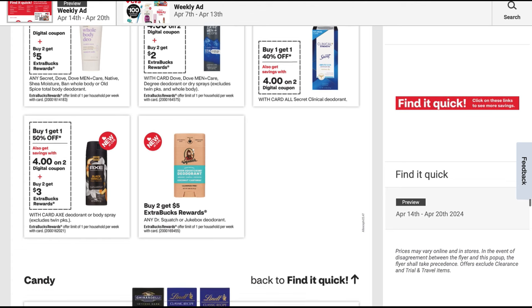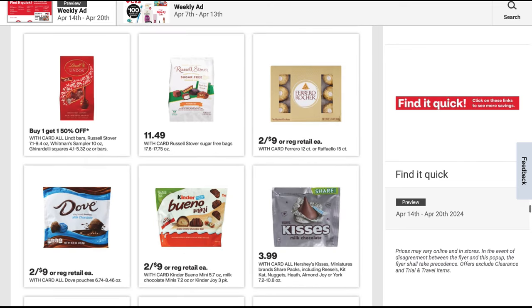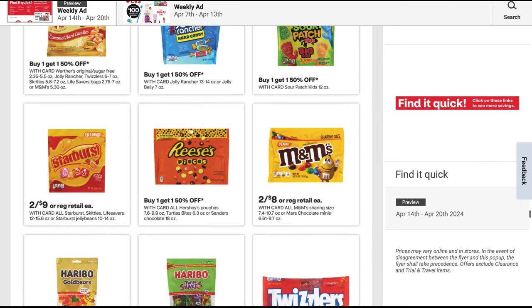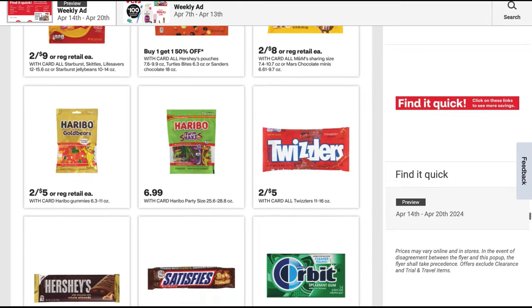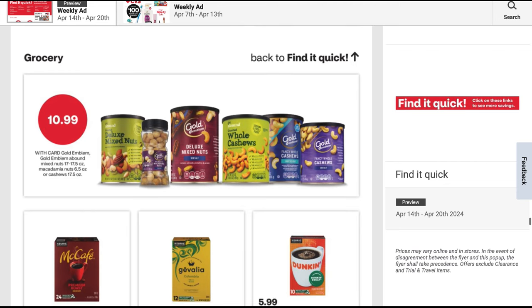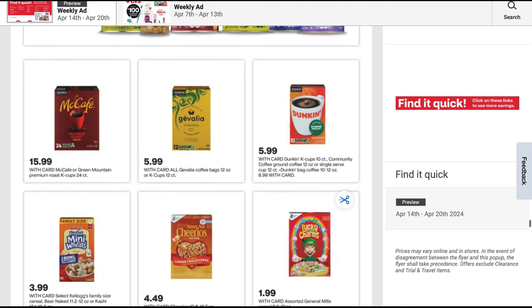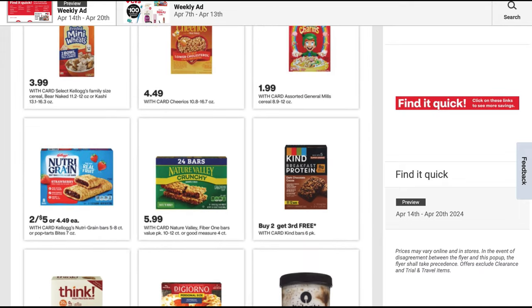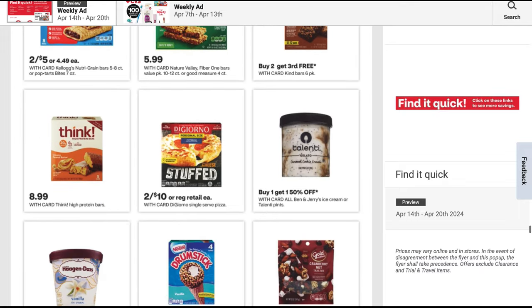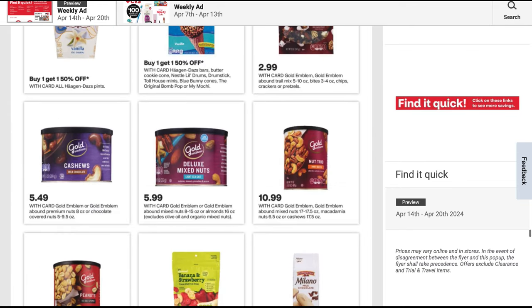All right, I want candy. Let's see. Candy, candy, candy. No sales. I didn't really want candy, but I just wanted to see a candy deal. But they're just sale prices. Nothing too exciting there. $1.99 cereal, Nutri-Grain 2 for $5. Pretty much the same stuff that we see at CVS as far as food deals. Nothing to make me run and jump there for food deals.